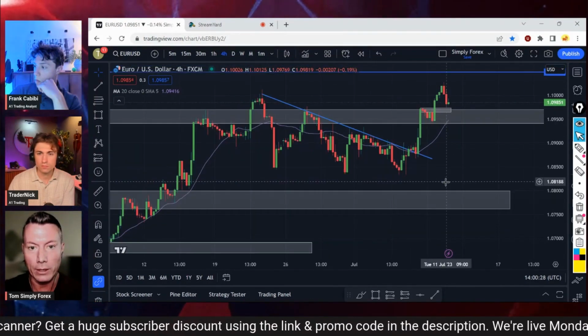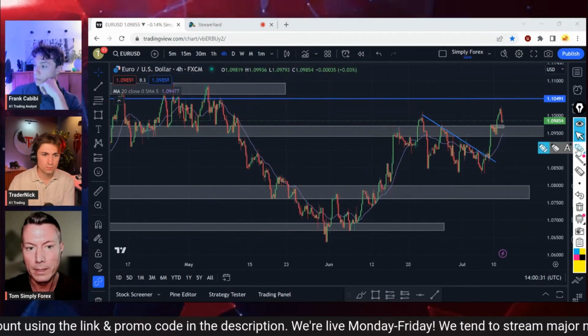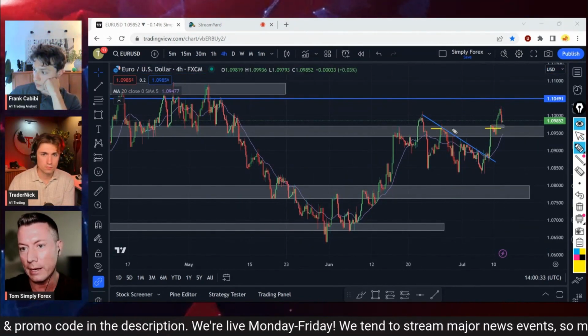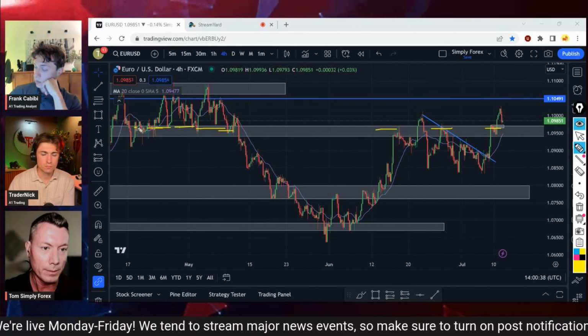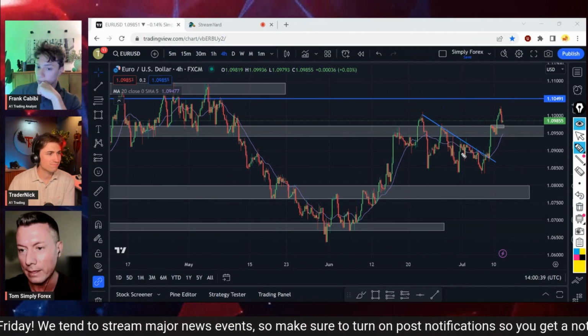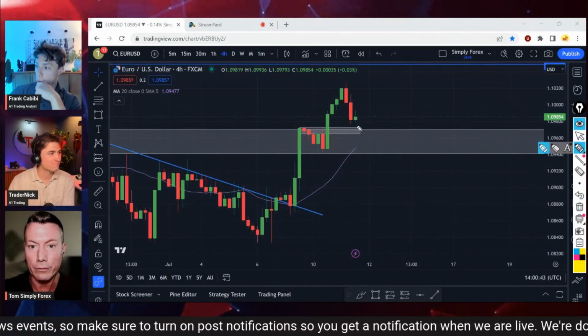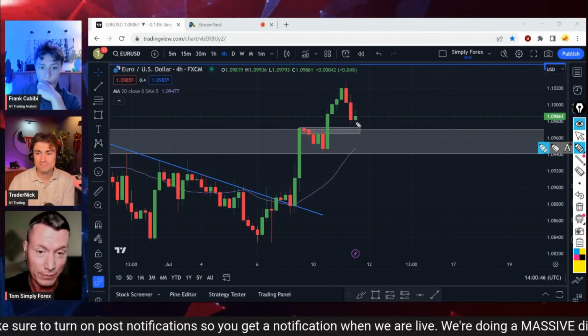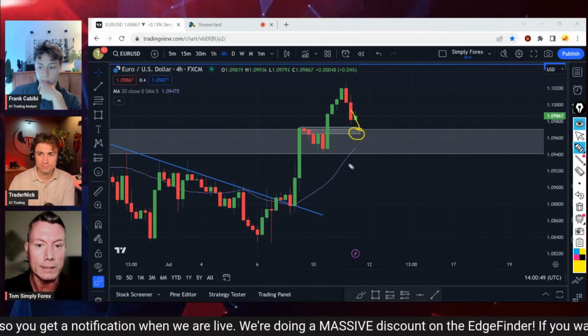But there's a really nice area through here. If I zoom out, you can see this area of support resistance. Price has reacted about 300 times at this level. So all I'm looking for, guys, is a bit of a retrace. I think because of this H4 candle, it's going to make it down into this gray zone somewhere.